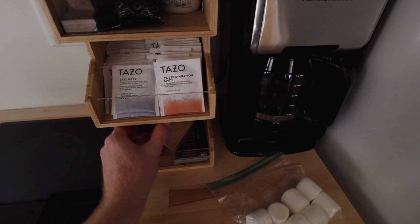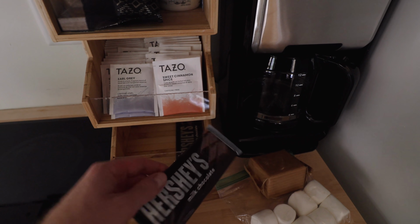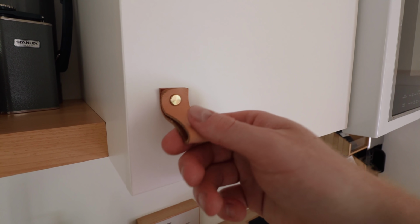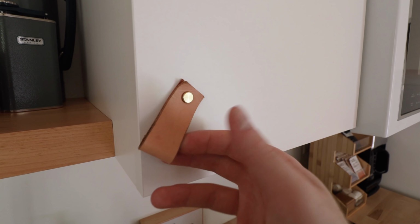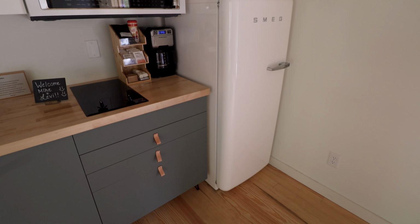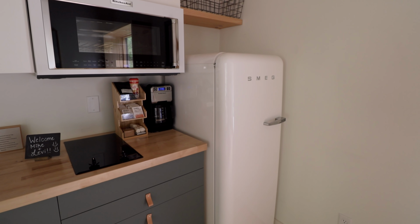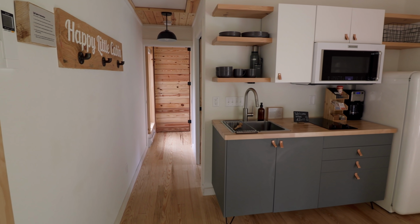So again, you have both the fire pit and your fireplace, so plenty of options to choose where to use this stuff. The attention to detail in this cabin is incredible as well. I love these leather handles on the cabinet doors. And last but not least, you have one of those cool kind of old school looking Smeg refrigerators. That will do it for the kitchen though.